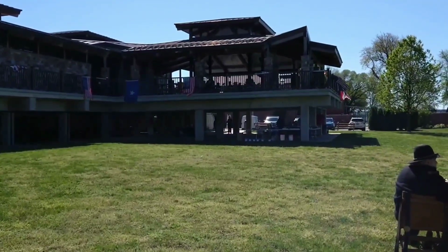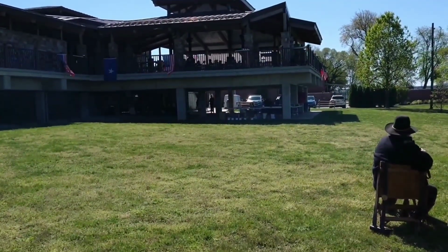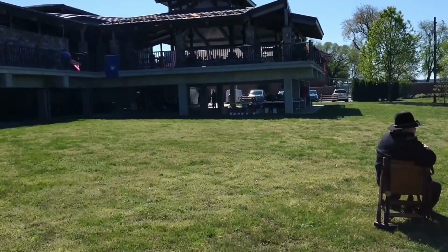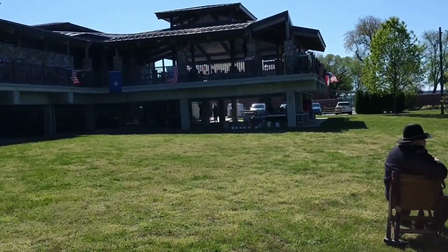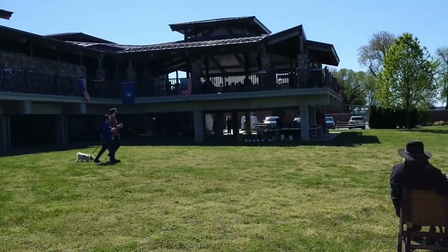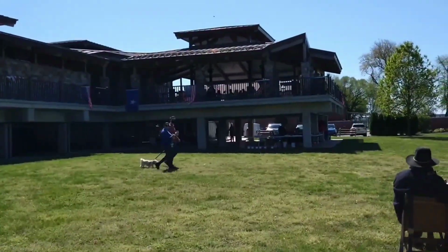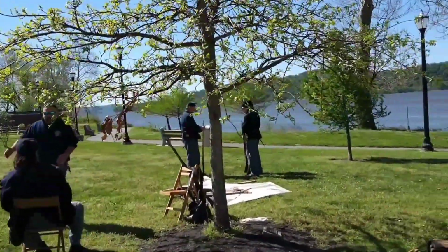And up there, I failed to mention, they are doing talks and different things about the Civil War and railroad history here as well. But mostly it's Civil War related. And as you see, the three gentlemen there.